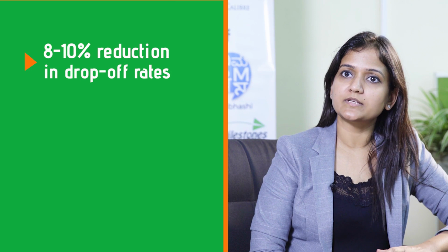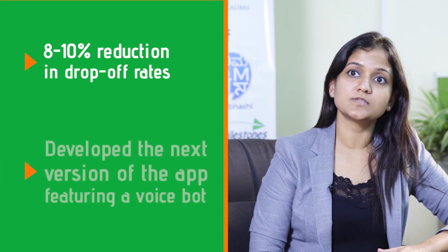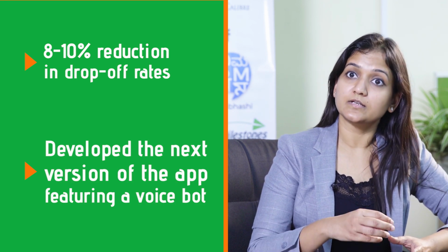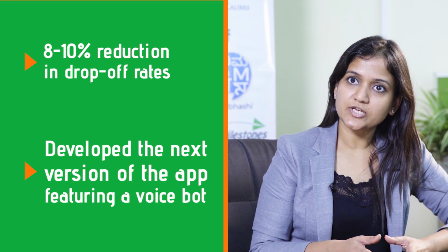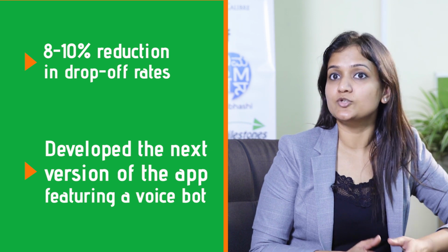There were people who were invited who belonged to our customer segment. Design experts closely observed how they used the app, where they were getting stuck, and then gave these insights to the Multibhashi team. Our team implemented these changes inside the app, and we were able to see a clear 8 to 10% decline in the drop-offs.